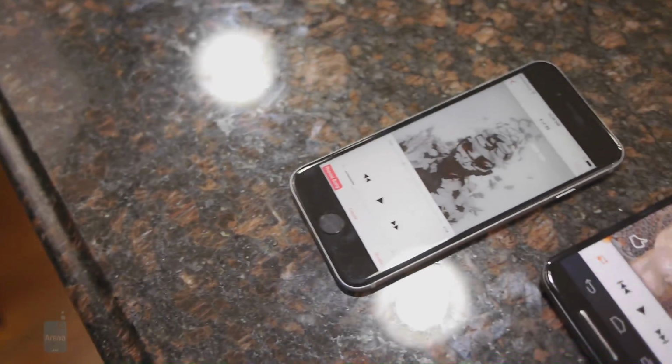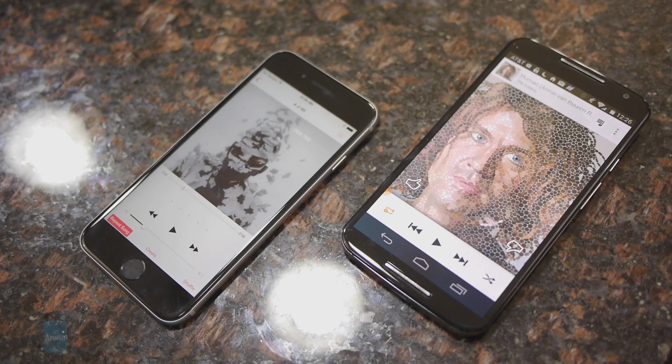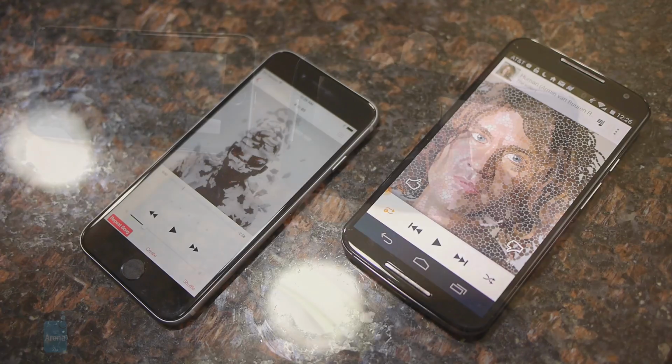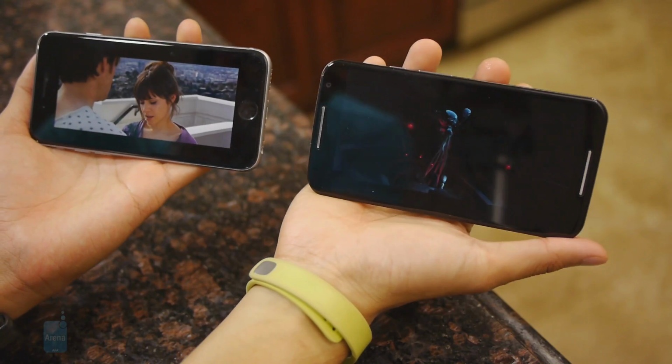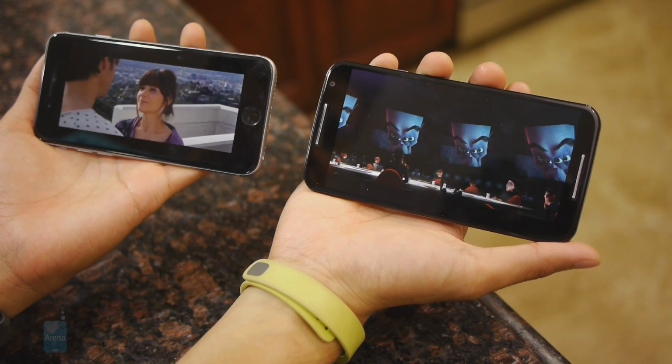There's not one music player that we like over the other, just because they almost have similar layouts and functionalities. Now, they both produce pretty strong and robust audio with their respective speakers. The Moto X speaker, though, is a smidgen louder at 75 decibels versus the iPhone 6, which is only at 74.5.